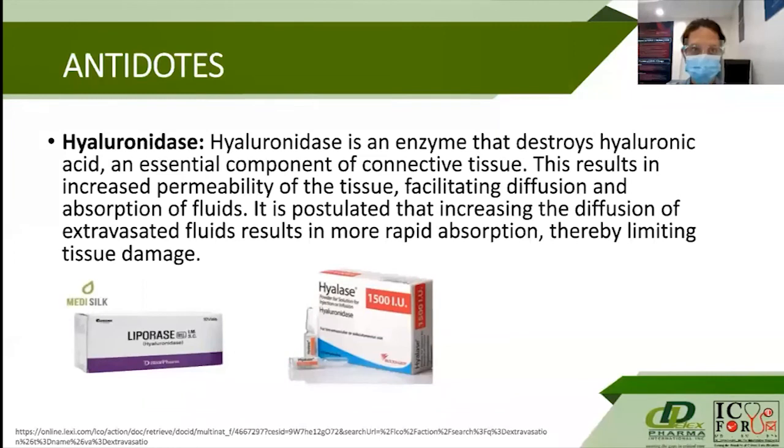So we have here one of the most prepared antidotes, which is hyaluronidase. Hyaluronidase increases the diffusion of the extravasated fluids or medication that can result in more rapid absorption, thereby limiting tissue damage.